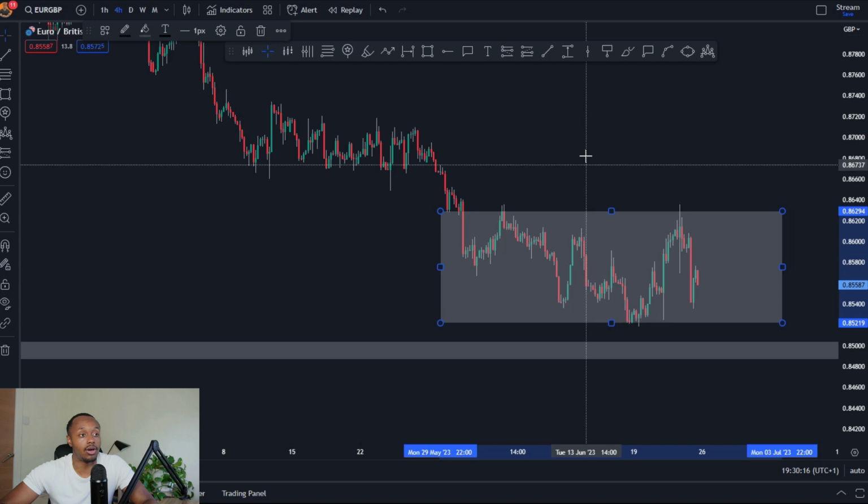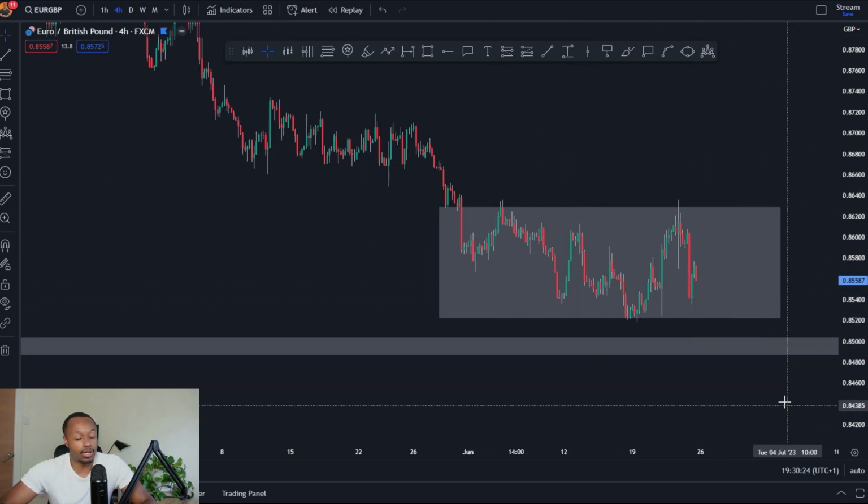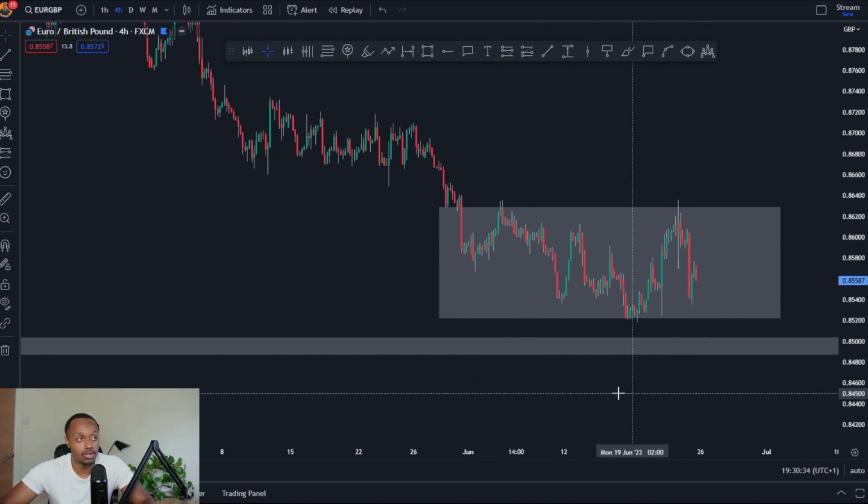So it's important to not have fixed opinions of where the market should go. It's good to be fluid and adapt to what the market is doing. Right now, even though we're very close to it, we might not get there. We might just consolidate, or we could still get there as well. But this definitely does not interest me for a trade opportunity. So going forward with Euro Pound, I'll wait to see what we can do outside of this consolidation.